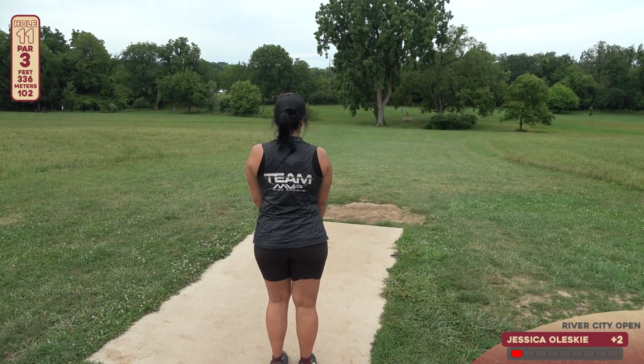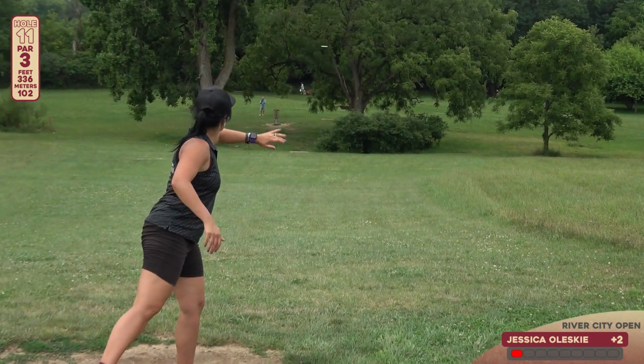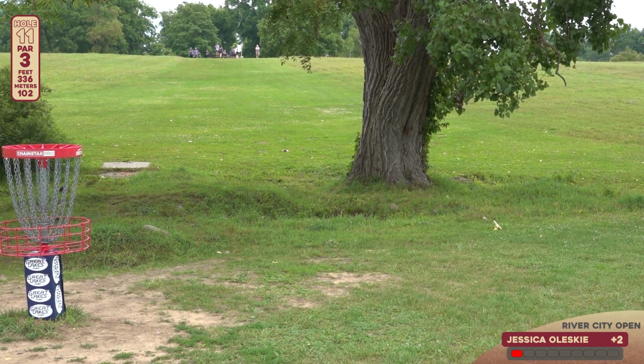Jess is lining up. Looks like the backhand. This looks great. Let's go. This should hyzer in nicely. Hyzers in, yes. Gorgeous line and makes it all the way to the safe grass.